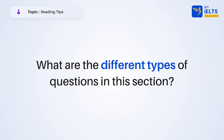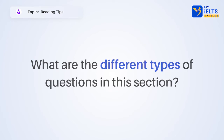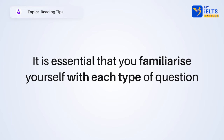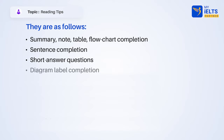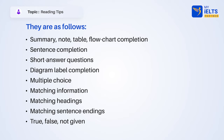What are the different types of questions in this section? There are several different types of questions, all designed to test the different reading skills. So, it is essential that you familiarize yourself with each type. They are as follows: summary, note, table, flowchart completion, sentence completion, short answer questions, diagram label completion, multiple choice questions, matching information, matching headings, matching sentence endings, true, false, not given.